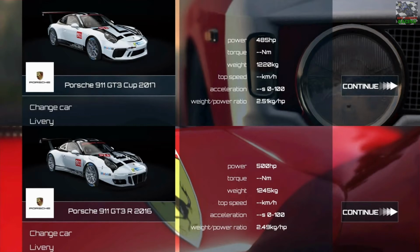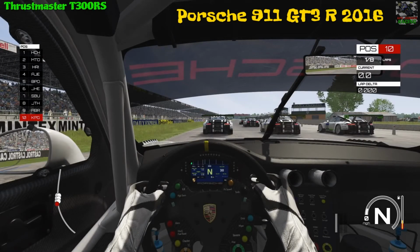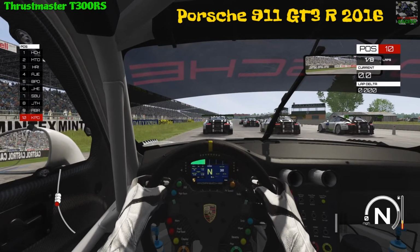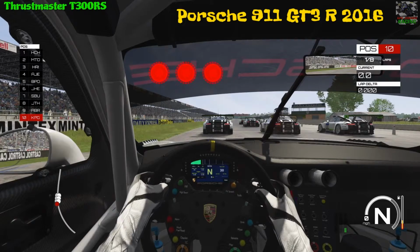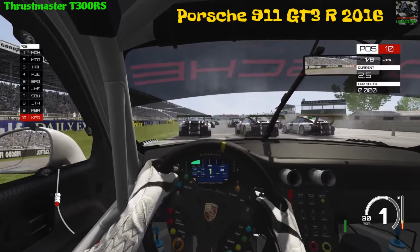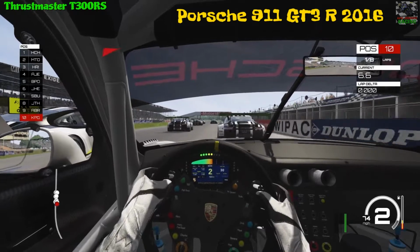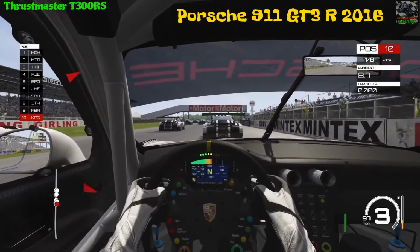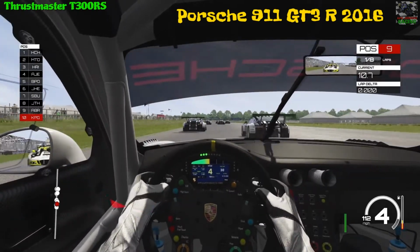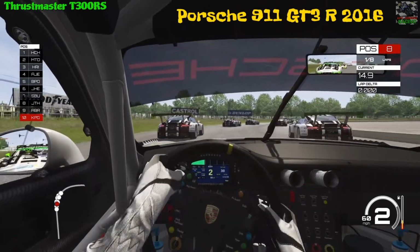So we're going to jump straight into a race on the same circuit, and I'm going to test it out and push it to the max. Right guys, so here we go with the race in the Porsche 911 GT3 R 2016. Now we're doing 8 laps this time. Hopefully this should be a really good race. We're starting right at the back of the grid, and the best time we did in the Cup version was a 128.9. I double checked, so that's the time we're looking at to beat. We're going to see whether it's going to be quicker or slower, and let's see what the grip's like, whether it's set up different.